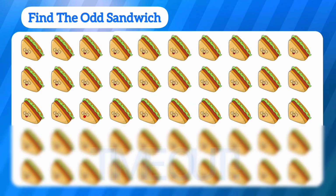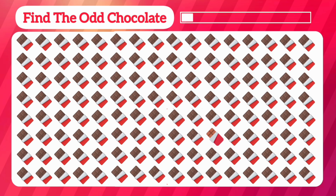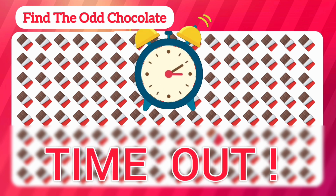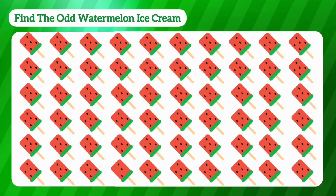Time out. Time out. Find the odd watermelon ice cream.